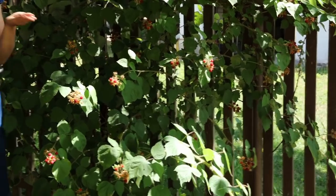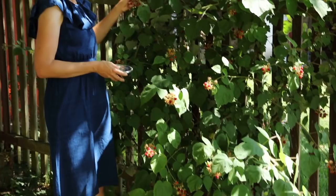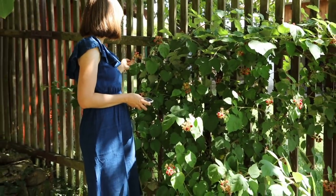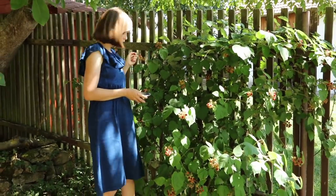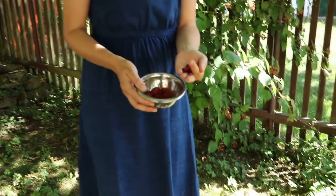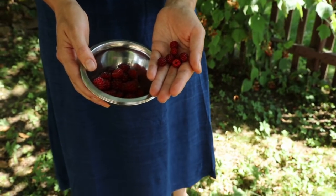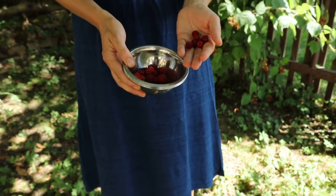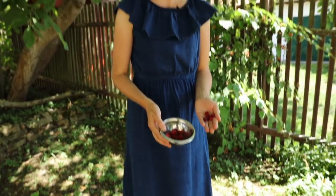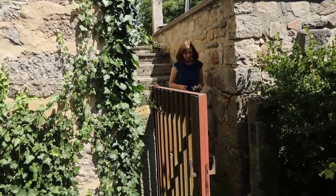The taste, if you don't know them, they're also really pretty, and the taste is really nice. It's one of my kids' favorite berries. And you can see they're much smaller than the Japanese raspberry Dorman Red that I just showed you, but to be truthful, we prefer the taste of the Japanese wineberry. We have many more berries in the lower part of the garden.